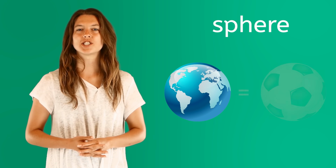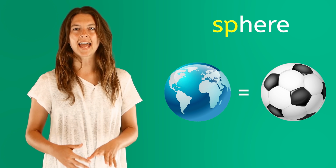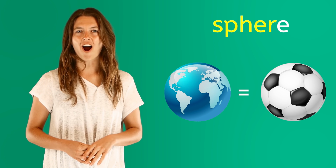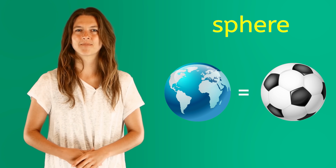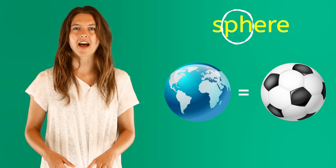Our Earth is a sphere. A sphere is a 3D shape like a ball. Spell sphere with me. S-P-H-E-R-E, sphere. It can be a tricky word to remember because the PH sounds like the letter F.